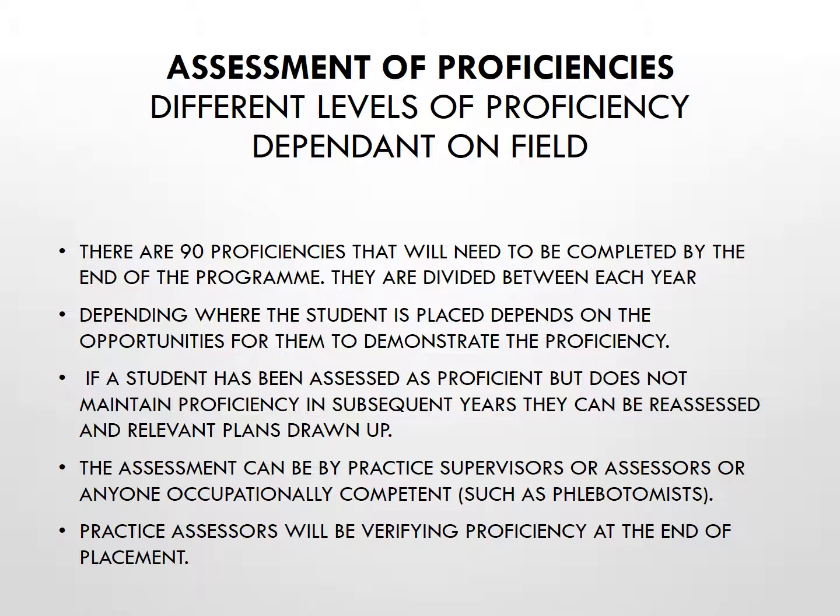Now, students who have been assessed as proficient but don't continue to demonstrate that may have to have a reassessment. The assessment of proficiency can be by practice supervisors or assessors or anyone who's occupationally competent, such as phlebotomists, for example, a doctor or a physiotherapist, if the proficiency is within their scope of practice. At the end of each placement, the practice assessor will verify which proficiencies have been achieved. So it's an ongoing developmental progress throughout your whole programme.